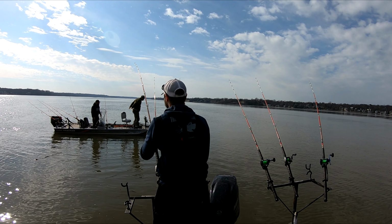All right. It's a pretty easy spot to remember where it's at, too, because I got a buoy right behind me. I'm right on the channel edge. It gets to 26, maybe 27 foot out in the channel here. It's not super deep.